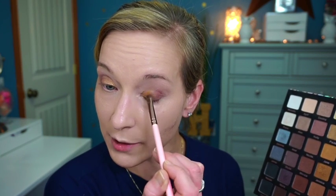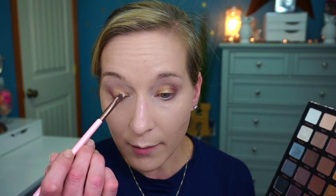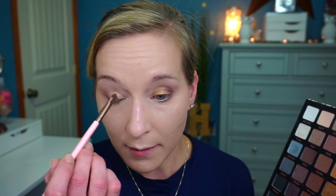I haven't been reusing much liners this week, honestly, either, because I've just been wanting the focus to be on the shadows. I really love these shadows. I think they're completely amazing. But like I said, if you want to make the colors pop a little bit more, what you have to do is spray your brush. Now I'm going to go over to Fiona, and I'm going to dip into that just a little bit. And I'm going to put that in the inner corner here and bring it in.